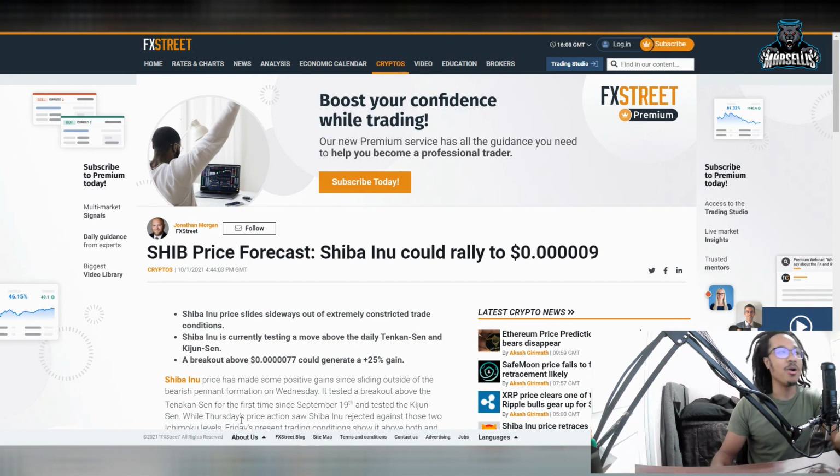But anyways, let's go over this technical analysis with Shiba Inu. So yeah, Shiba price forecast: Shiba Inu could rally to 0.000009. That is really big right there. So Shiba Inu is definitely bullish in my personal opinion, but I'm going to go over all that today.